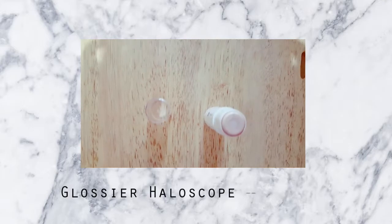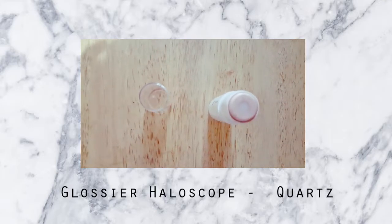I am using the Halo Scope of Glossier in the shade Quartz, and I really like this highlighter because it really melts into the skin to give me that natural glowy look. At the same time, it has a balm at the middle, which is also skincare, so it's a win-win situation because you get skin benefits.